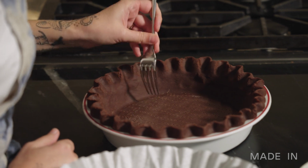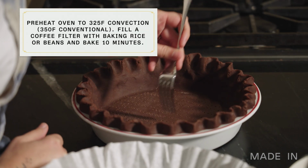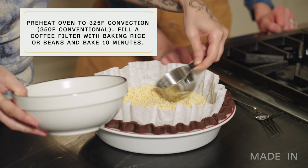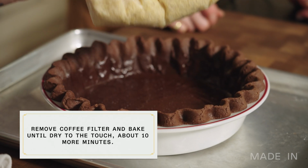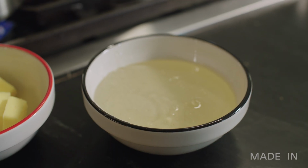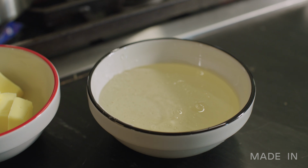And then once we had the pie dough in the pie dish, you blind bake the crust for about 15 minutes with baking rice, and then you remove that coffee filter with the rice and continue baking it until it's dry to the touch. Then we moved on to the next portion of the recipe, which is the filling. I had to order a lot of special ingredients for this pie, including glucose syrup. I've made pie with cane syrup or corn syrup, but never with glucose syrup. So I was kind of curious why that was being used in this filling and what effect that was gonna have.